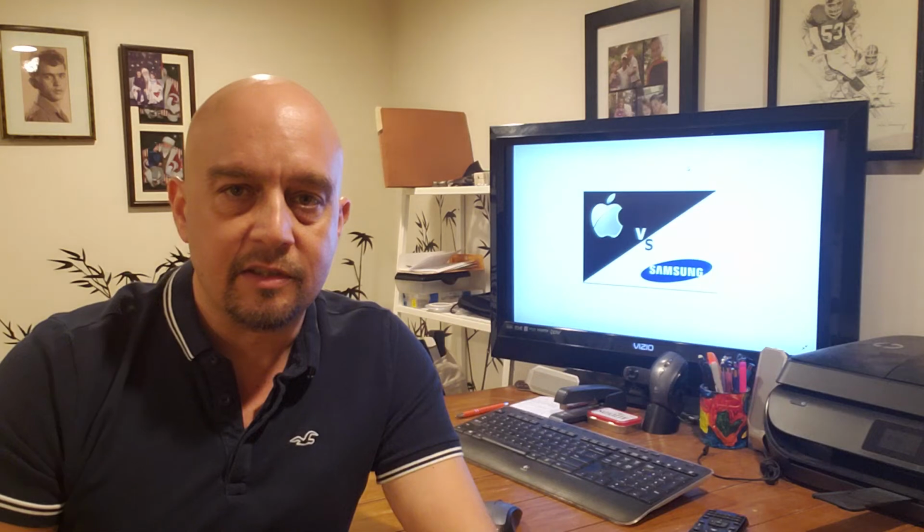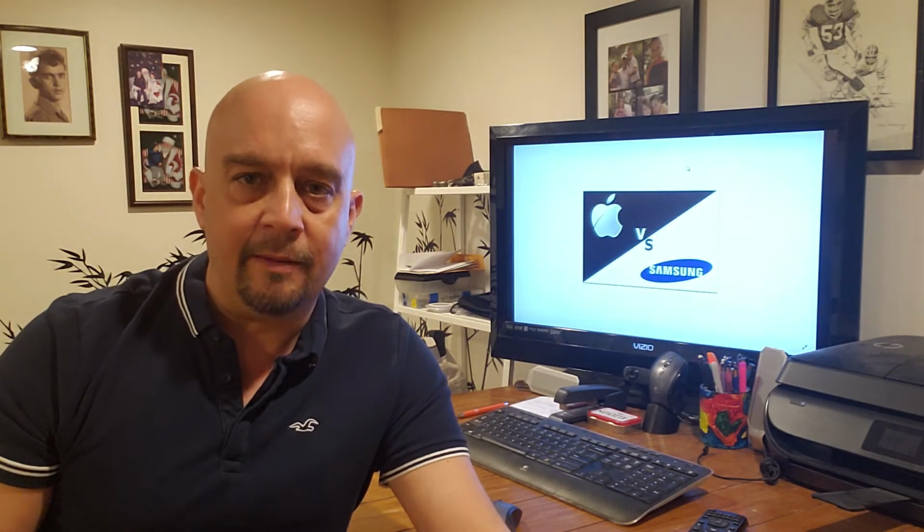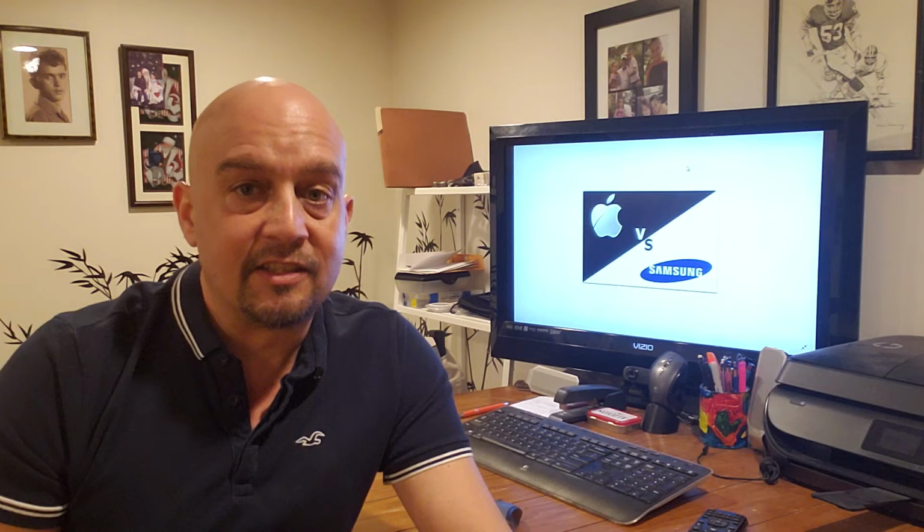If you do the comparison and you use both phones, you have a Samsung user and an Apple iPhone user, and they're both using their phones all day. I guarantee that the iPhone is going to last almost, or if not as long as the Samsung, because once again, a Samsung phone gives you so many more things that you can do. So many more things.